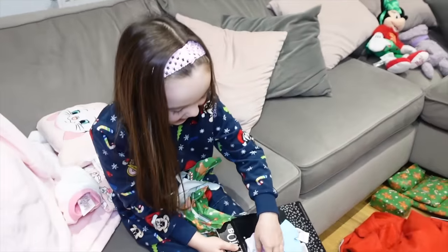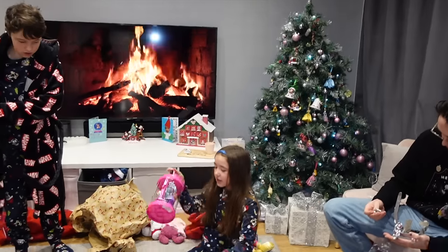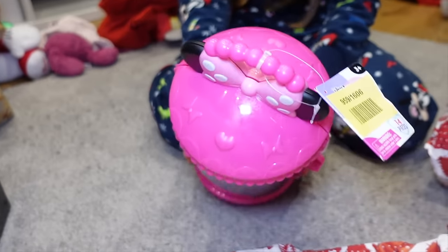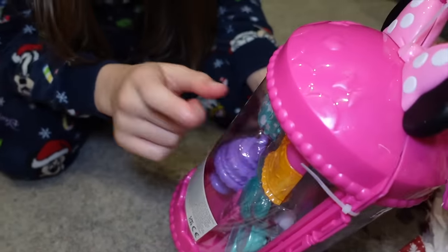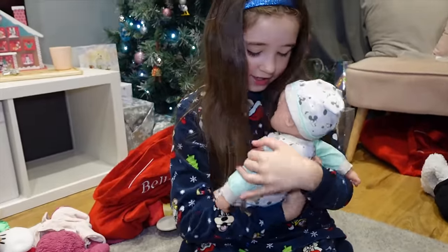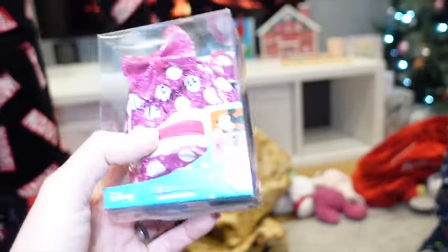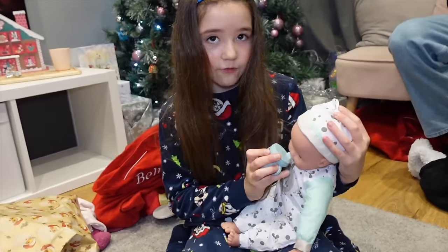What have you got? Cinderella outfit. Mummy! Yes, darling. It's a Minnie Mouse tin styler! Oh my goodness! It's the exact one I wanted! Oh, baby! So it has these accessories. They're the happy helpers, so they have different outfits to go into. Oh, baby Sophia! She's lovely. I'm going to feed her. Oh, wow! What's that? Minnie Mouse bag. I love it. I'm going to feed baby Sophia. Do you like that?